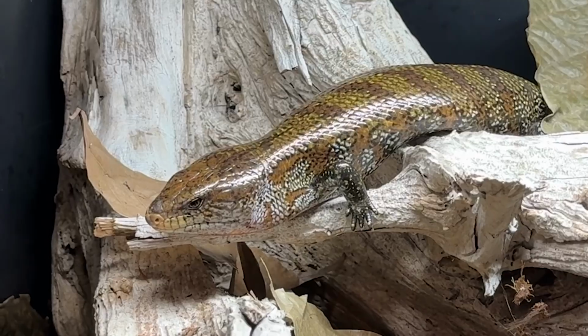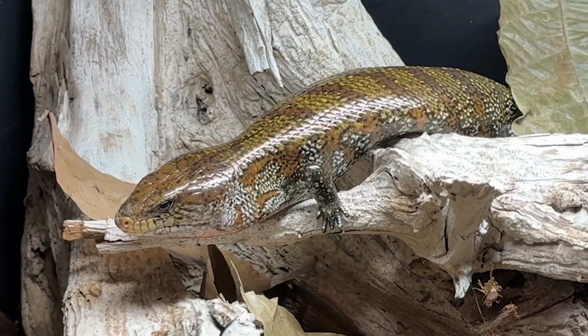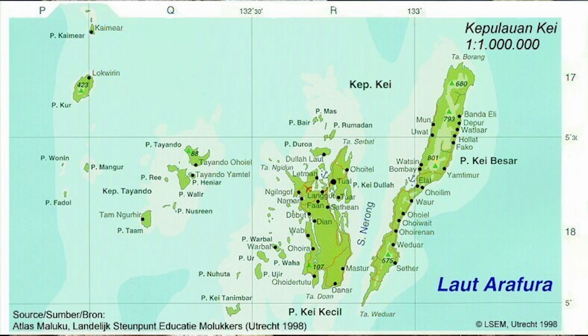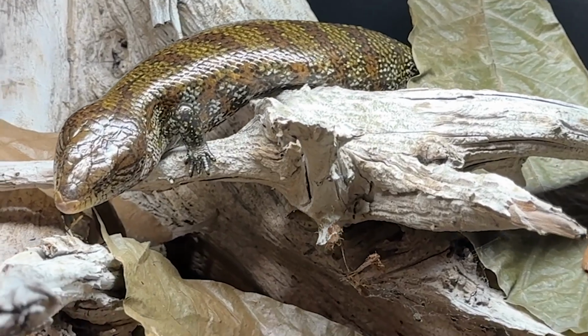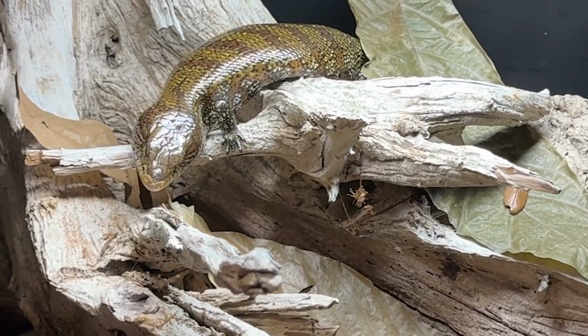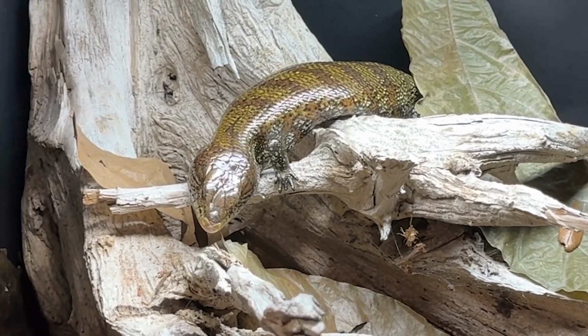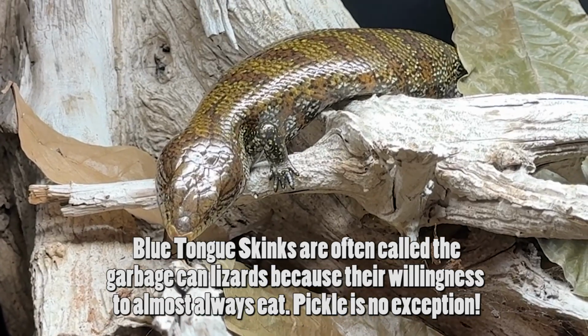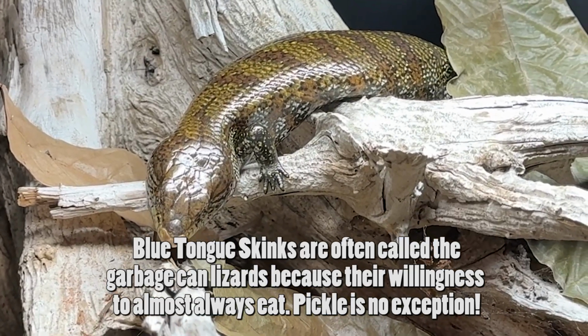Now this particular one, as I mentioned, they come from Australia, New Guinea, and so forth, but this one comes from the Key Islands. The Key Islands are in that archipelago, which is the Indonesian islands, stretching all the way down almost to Australia. And this one's a little bit smaller than some of the other species. And the male's head shape is decidedly smaller than the female's. But they are absolutely stunning animals.